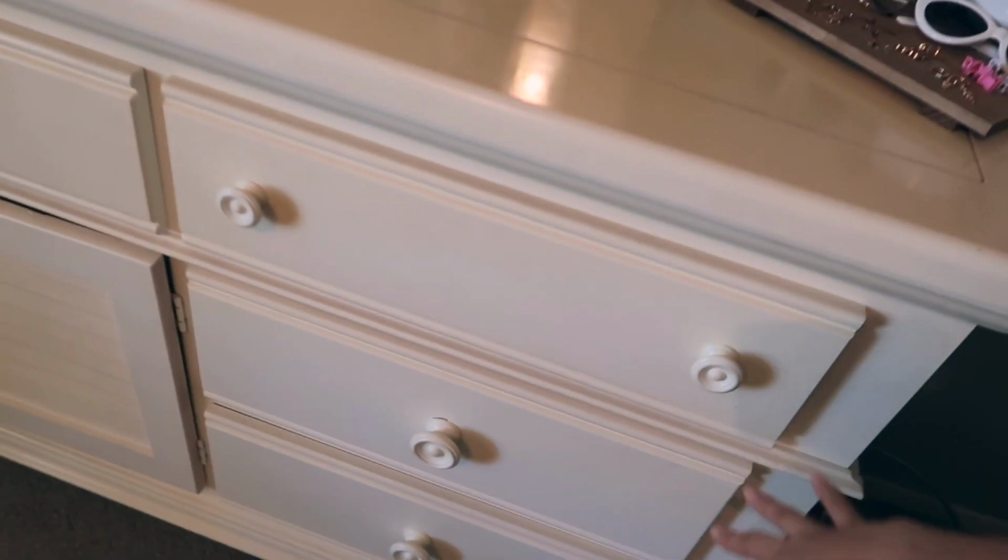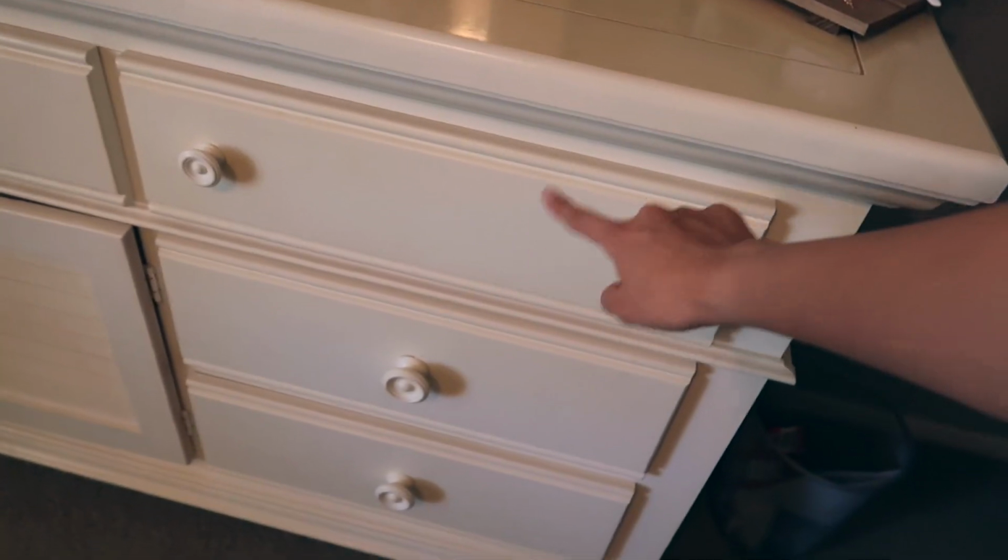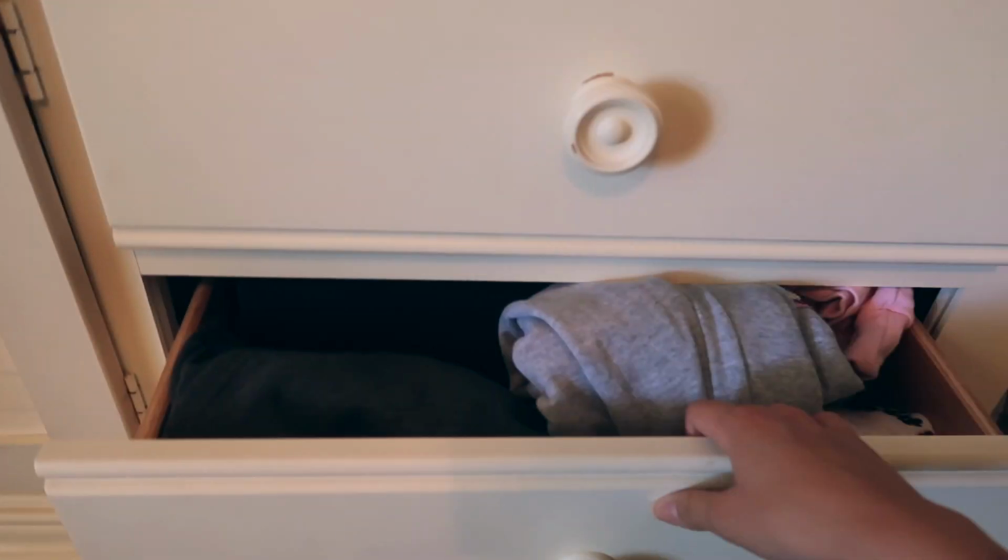Okay, so I'm not gonna open these two because they're filled up to the top, it's hard to even open, but these are both filled with pajamas. This is filled with sweatshirts. This is also hard to open. I have a ton of sweatshirts in here.